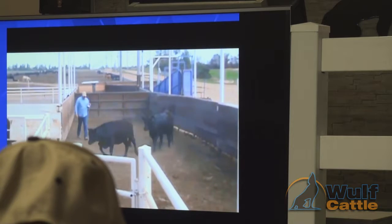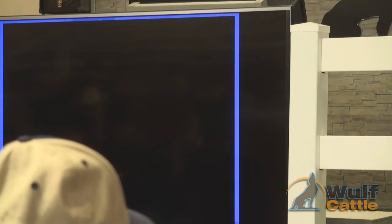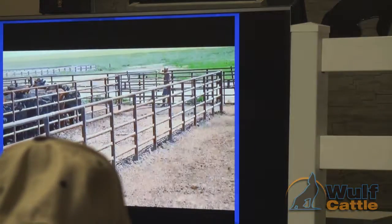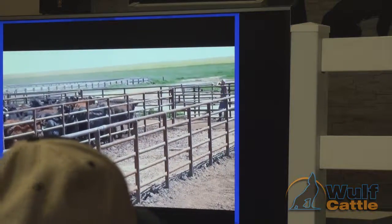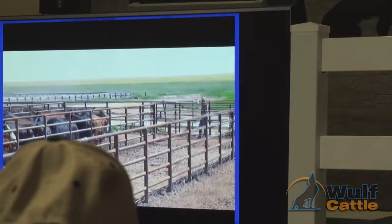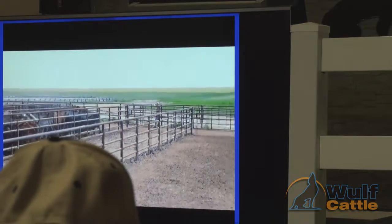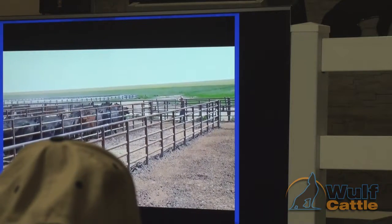This is a feedlot where this processing crew re-implants cattle, and they won't go back to the bunk and eat. The other crew re-implants cattle and gets them to eat more than they did the day before. And look what he's doing. He's sending these cattle left, but he's telling them to go right.